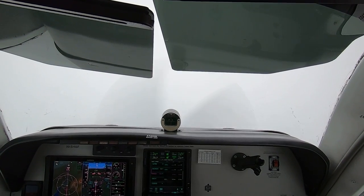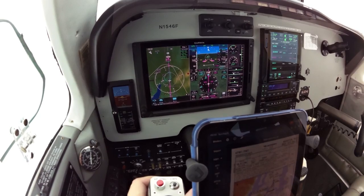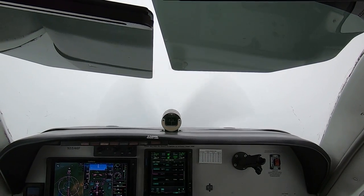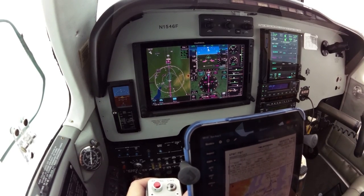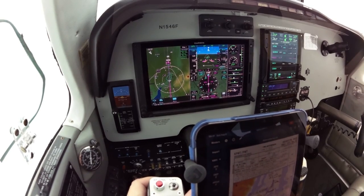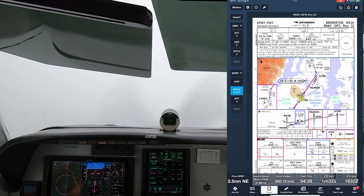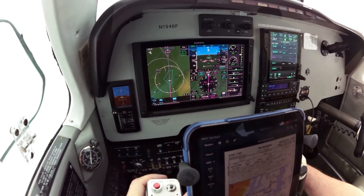About 500 feet to go. 700 feet to go. Here we go. We are in the groove, just a very slight crosswind component. Went down to 642. Two-mile final. On speed, in the groove, three green.